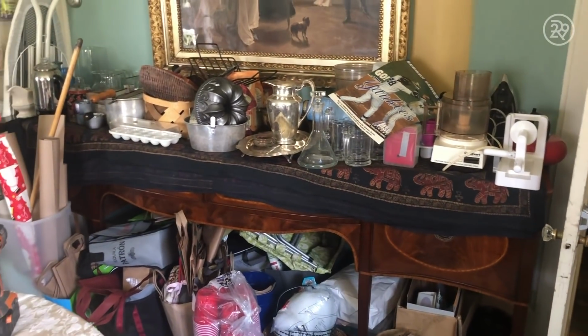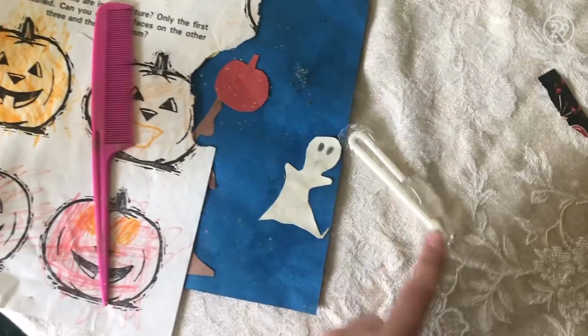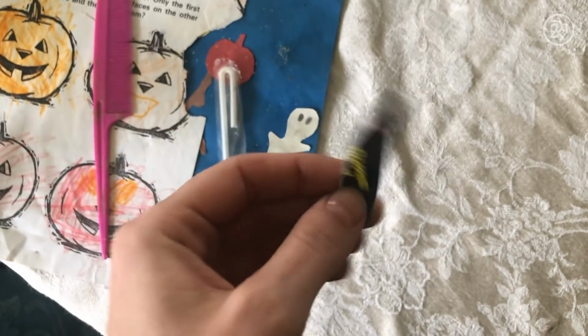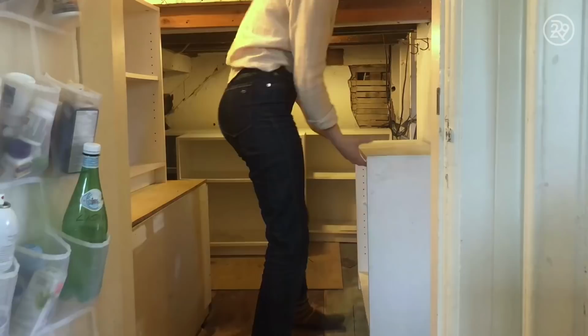This is everything. Some fun finds from the day. Old artwork also. Juice box straw. Clearly part of a Pop Rocks packet. Maybe someone was eating it in there, hiding it. Treasures from the closet.